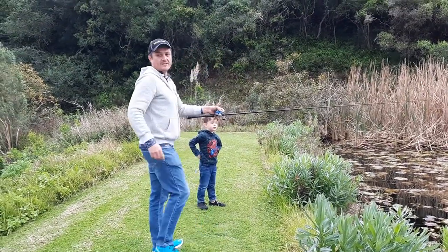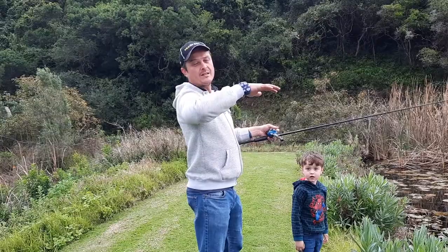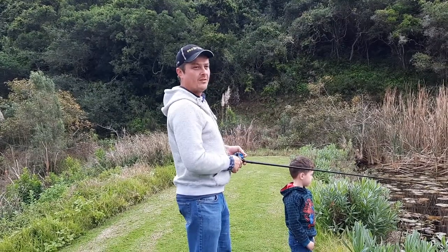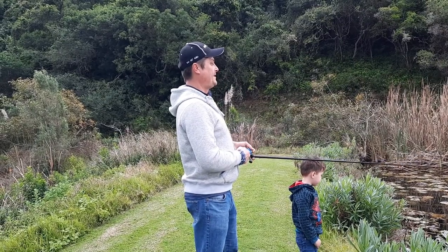So I'm fishing weightless now. I don't have any sinkers or nothing on. I've only got a small little dinger on. So I'm casting it, just giving it a little bit so it can sink. And I'm just pitching it and playing with it. Fishing slowly because there's not really any wind or anything like that, so I can fish as weightless as possible, as light as possible. Let's see if we can get a fish.